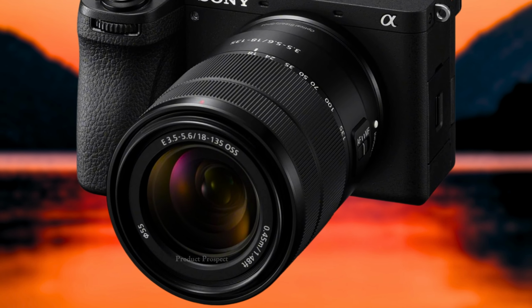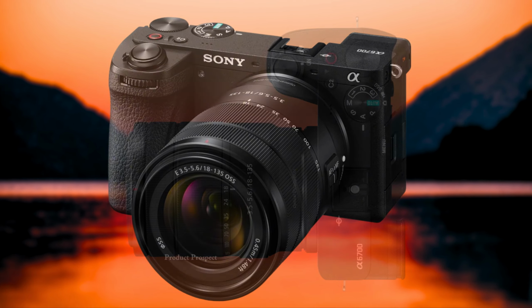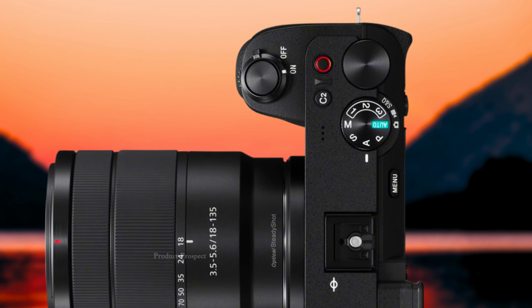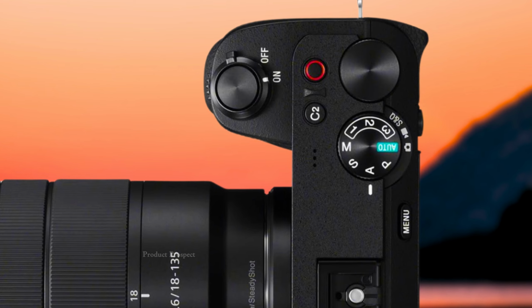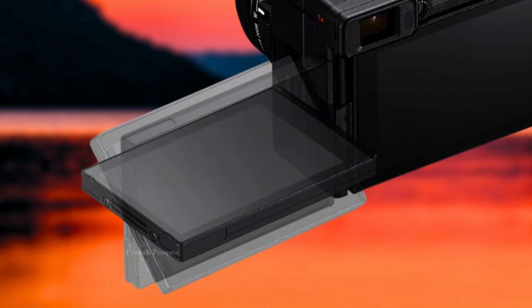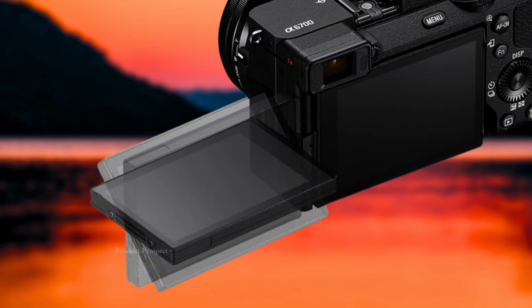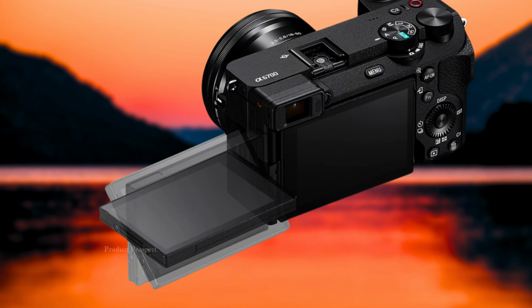Equipped with a dedicated AI processor and real-time recognition technology, the a6700 offers accurate subject tracking, ensuring that your subjects are always in focus and perfectly captured, even in challenging conditions. Experience the ultimate in video quality with 4K/60p recording capabilities and 6K oversampled footage in 4:2:10-bit, giving you unparalleled clarity and color depth.